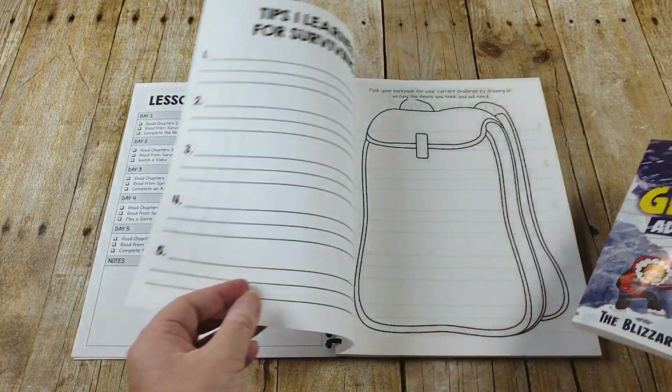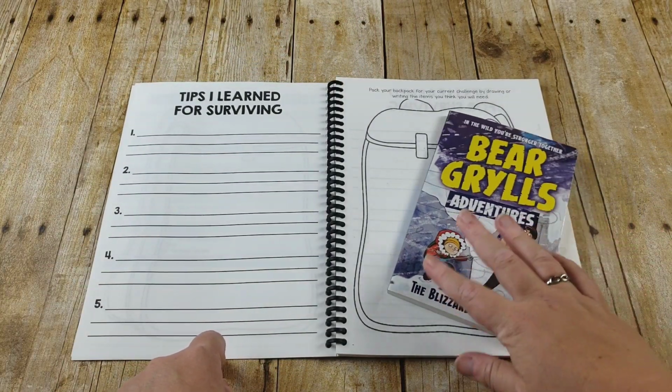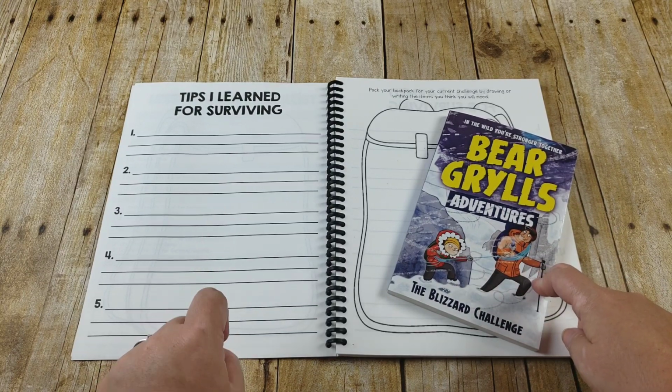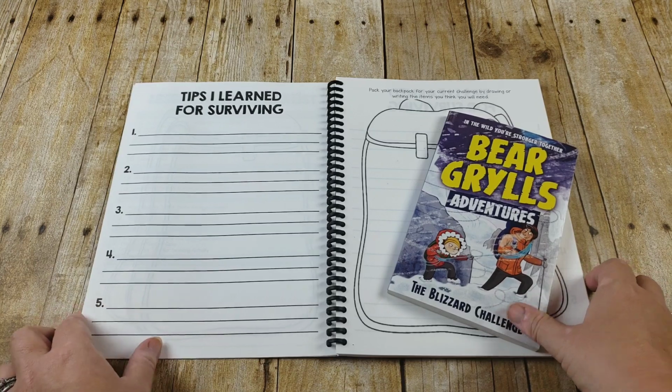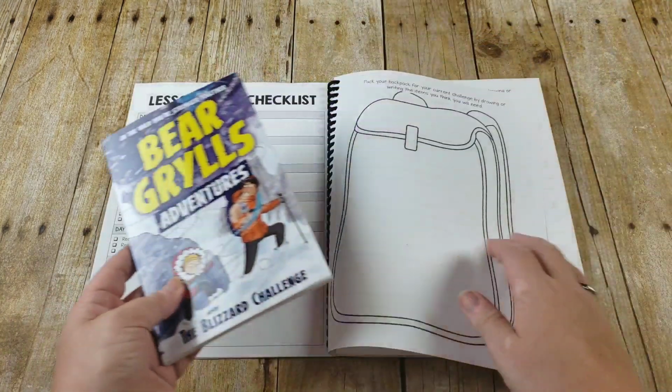On the very last day, they're going to write 5 tips that they learned for surviving this environment and this challenge, because Bear Grylls is going to give them tons of tips throughout the book. So they're going to write those 5 tips down.